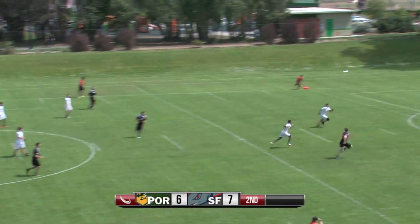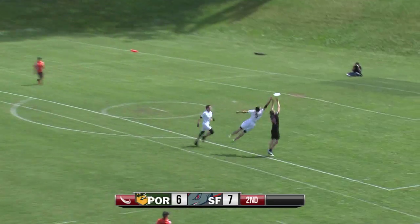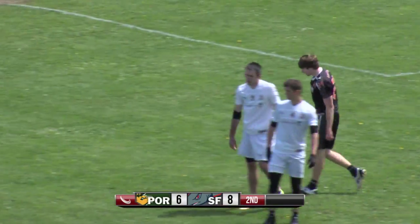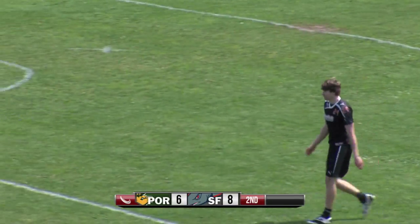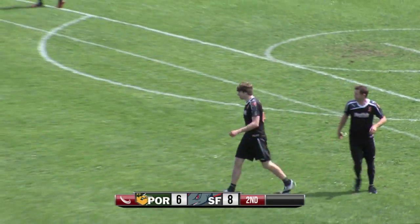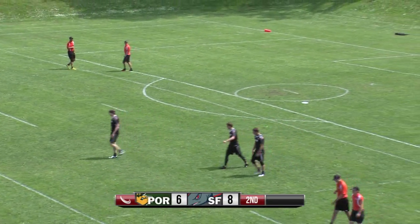And Taylor boosts it. There's Caulfield again. Two defenders. Caulfield reaches for it. Oh, he pulls it away from the defender. Good concentration by Caulfield. Ripped it out of his hands. Pulled that one down.